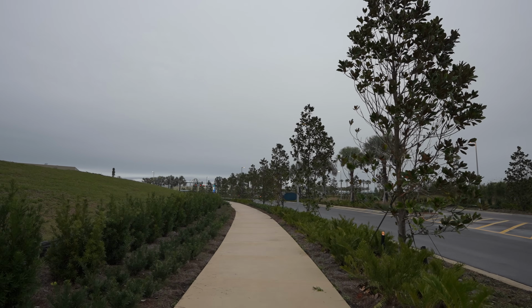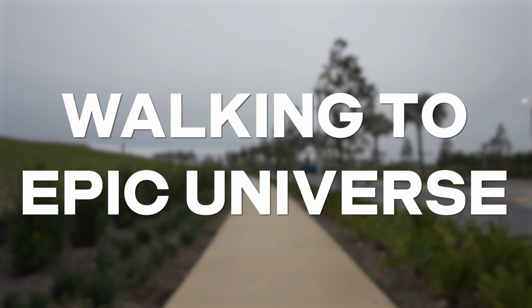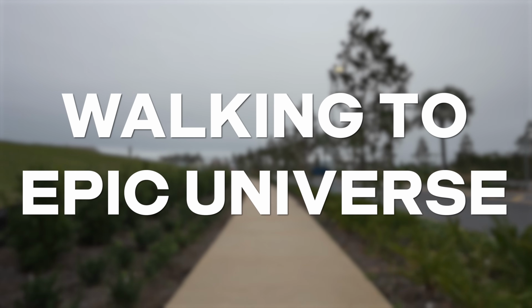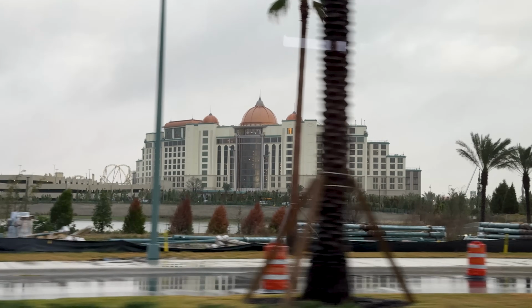And a big question I think people are gonna have is how long does it take to get to Epic Universe from Stella Nova? Because we all know Helios is the hotel that's connected directly to Epic Universe, but what about the other two that are kind of close but not connected? This is the hotel behind me, right over here. I'm actually walking to Epic Universe, believe it or not.